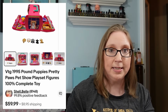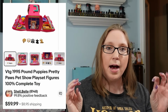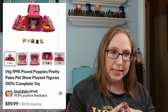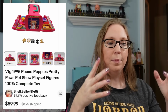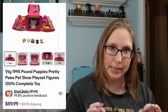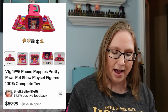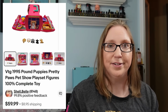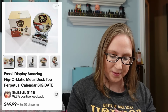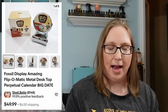Again, we have another vintage toy. This one was from 1995. This was a Pound Puppies Pretty Paws play set. So obviously there were the plush Pound Puppies and stuff like that, but they also had these tiny miniature PVC figure play sets that sold for $59.99. Next item was a Fossil Flip-O-Matic desk calendar.